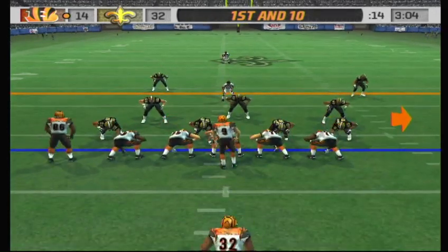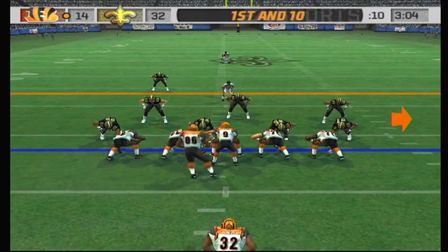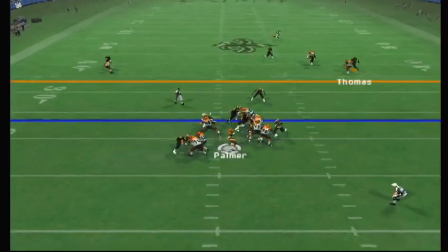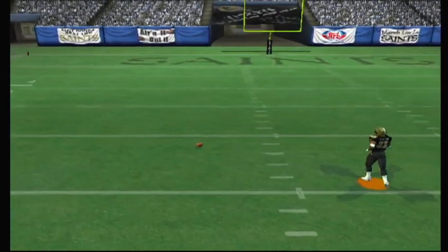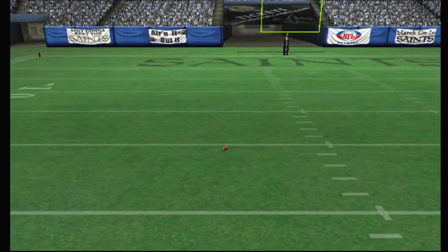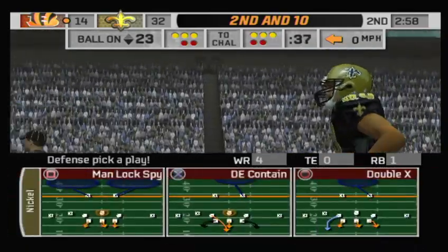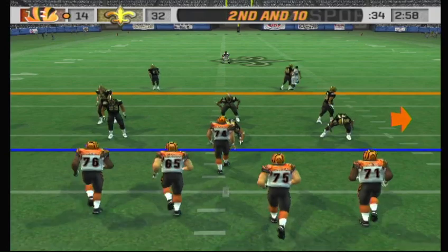Only one man in the backfield. Stewart, the motion man. The rush is on. Launches it across the middle. Gets his hand on it, and was his intended target. Stoutland had the coverage on the play. Ball on the 23-yard line.